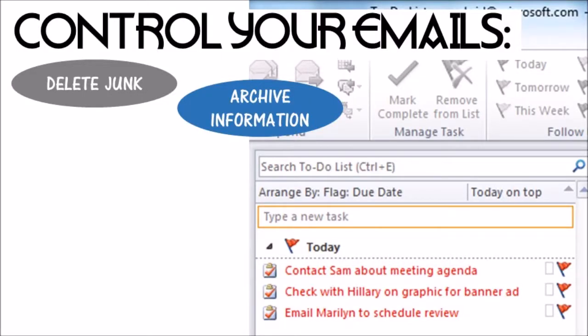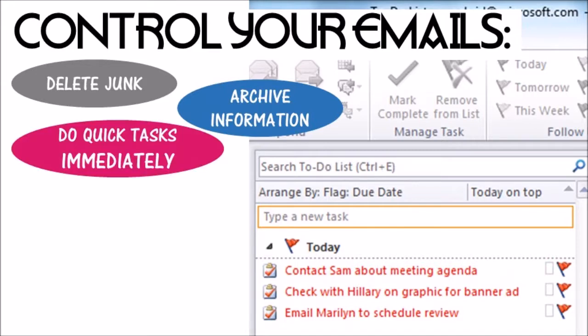Now, if there's a quick task or an email that's come in where it needs a quick piece of information, so it might need a yes or no answer from me, it might need some information that I've got readily to hand, it might need you to just think about something briefly and make a decision. Those are the types of things that I think as soon as you see the email, respond and get it off your desk and back onto someone else's.